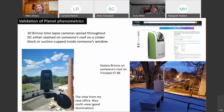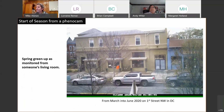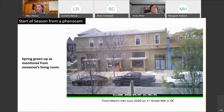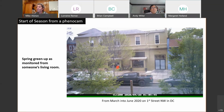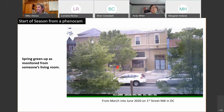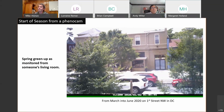So we've got, I think, like 15 or 17 of these cameras around town right now, just doing their monitoring. And so we've got some validation data already made and some is yet to come. So here's what you can see. This is First Street Northeast through someone's front window in their living room. You can obviously see a change in greenness between March and June of 2020.